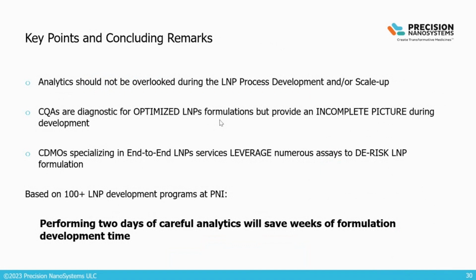And then finally, that the analytics can de-risk your program by identifying problems early on and preventing unnecessary loss in material. And as a final concluding remark, based on 100+ LNP programs we've been involved with at PNI, I really want to give this idea that performing 2 days of careful analytics can save you weeks of formulation development time.